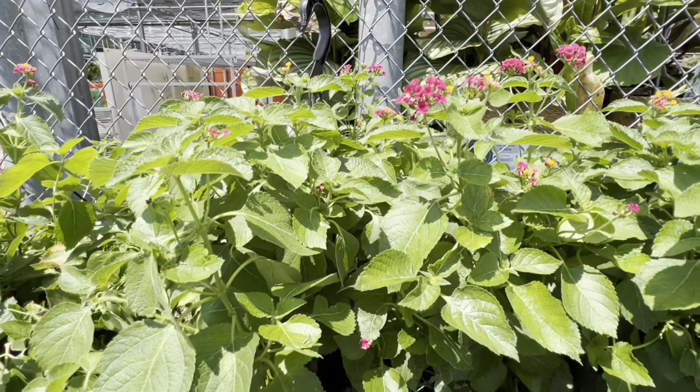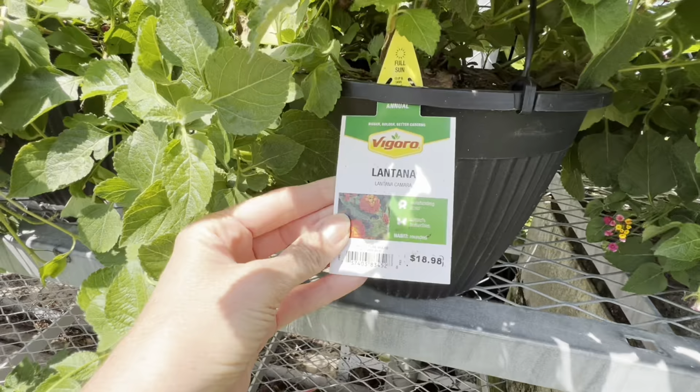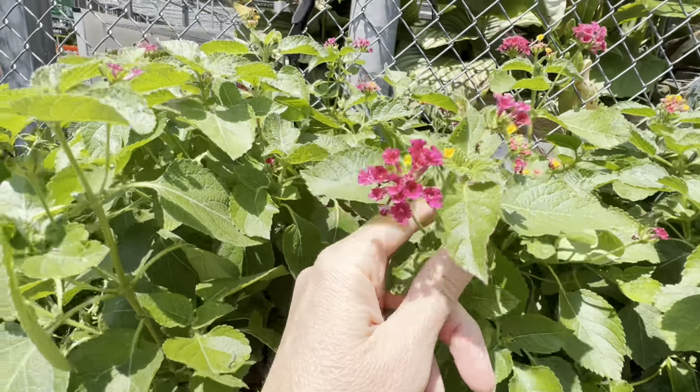They have annual lantana hanging baskets for $18.98. These are full sun annuals that attract butterflies, hummingbirds, and bees.